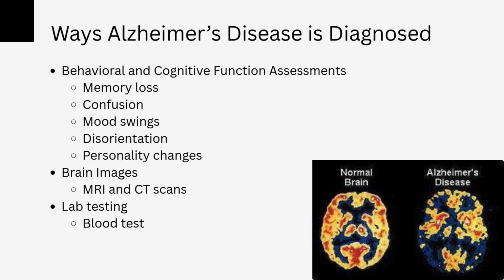Ways Alzheimer's disease is diagnosed. Although it may be difficult to diagnose, here are several different ways to diagnose this disease. According to an academic journal, Alzheimer's disease is first signaled by mild cognitive impairment. A way to diagnose Alzheimer's disease is by a cognitive function assessment. This assessment allows doctors to assess the patient's memory loss, language skills, and thinking ability. Similar to cognitive assessment, doctors can do a behavioral assessment. This assessment will help doctors assess the patient's mood swings, change in personality over time, and disorientation.